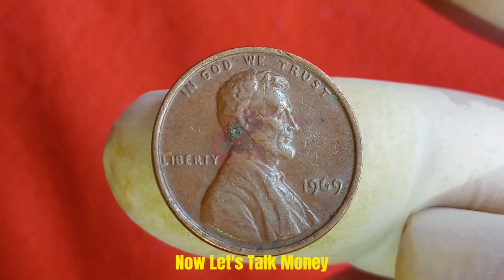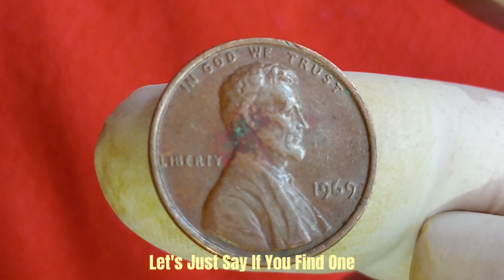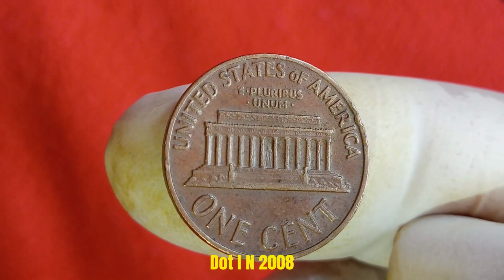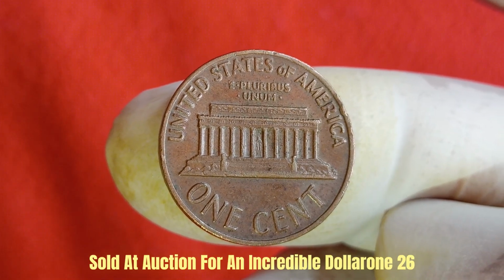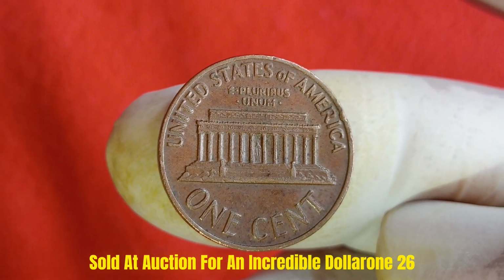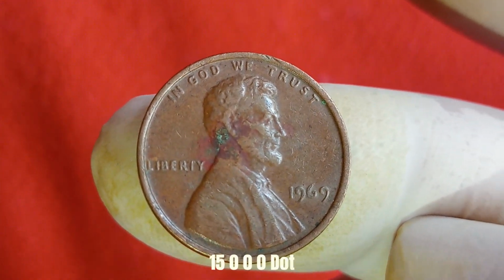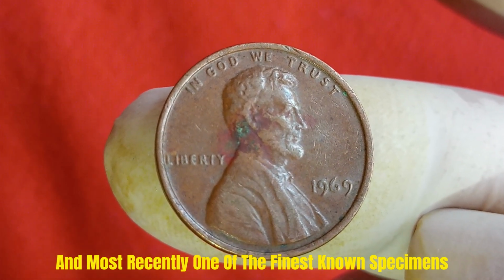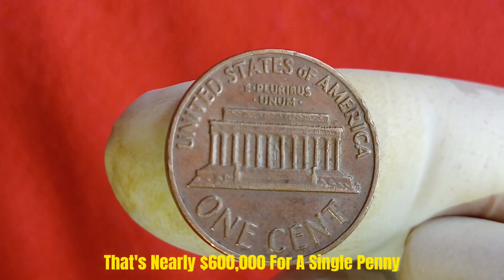Now, let's talk money. So, what is a 1969-S double-die penny worth today? Let's just say, if you find one, it could be your ticket to financial freedom. In 2008, a 1969-S double-die penny in near-perfect condition sold at auction for an incredible $126,500. In 2010, another example fetched a staggering $115,000. And most recently, one of the finest known specimens sold for a mind-blowing $585,335. Yes. That's nearly $600,000 for a single penny.